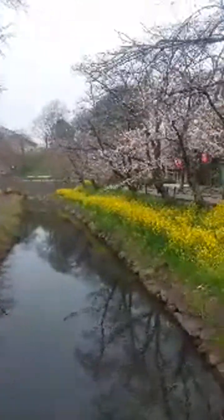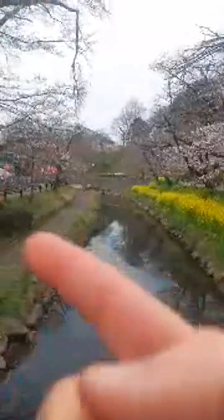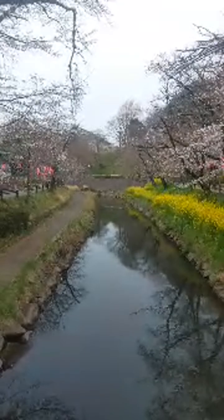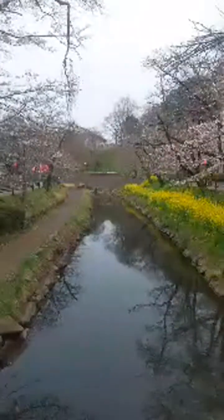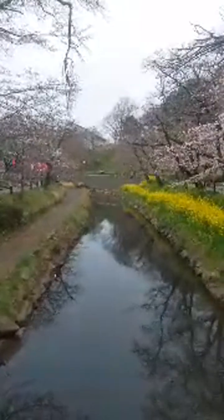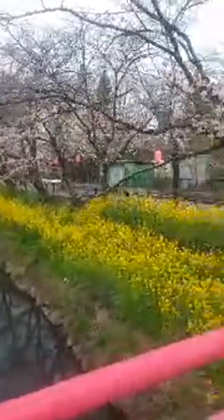Anyways, this side you can see more cherry trees. It's not as developed. Up there is actually an elementary school. The elementary school is built on the grounds of the former castle. So this canal here actually used to be the moat, and that slope was part of the earthworks leading up to the castle. All right, so let's continue through the park.